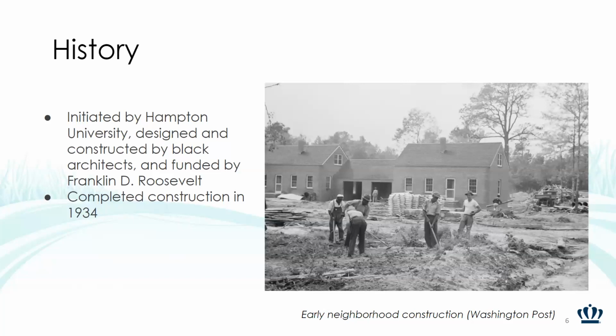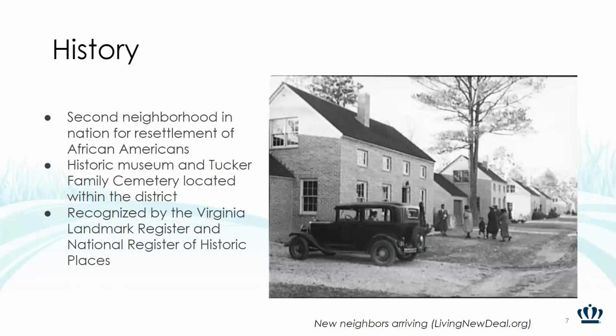I want to get into the history a little bit, just of the historic district and the surrounding areas. It was a neighborhood initiated by Hampton University, which was then the Hampton Institute. The completed project was done entirely by Black engineers, architects, and laborers. It was funded by Franklin D. Roosevelt and finished construction in 1938. This is an image of neighbors arriving around the time that people moved in. It was the second neighborhood in the nation built for the settlement of Black Americans in Virginia. It has the History Museum within those bounds, and the Tucker Family Cemetery. The Tucker family was the first African-American family born in Virginia. The district is recognized with the National Register of Historic Places and the Virginia Landmark District.